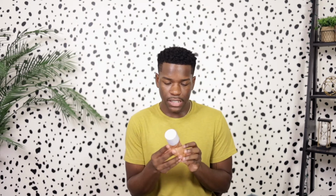Now this Fat Water does have witch hazel in it, which is honestly quite controversial. Witch hazel can be stripping to the skin depending on how they're handling it in the factory and putting it into the product, if you have sensitive skin or just skin in general. It's just one of those things to keep in mind and be aware of.